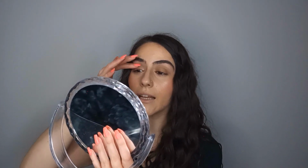I took a little bit of the lightest shade in the palette and I just put it in the inner corner just to brighten us up a little bit. I'm just gonna put a little under the eye with my finger as well. There we go. So now I'm just gonna throw in some mascara and I will be right back.